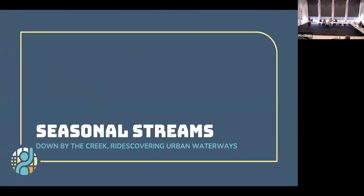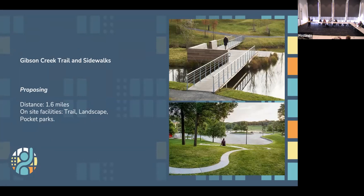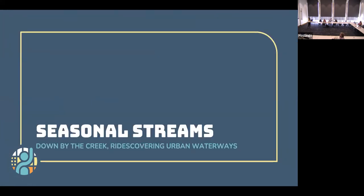Is that what it looks like when you get there now? For those existing? No, these are proposals, showing what we could see if we had these trails. Yeah. With small developments, we can go there to have that view.